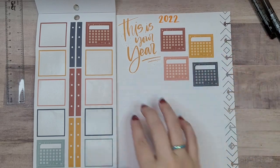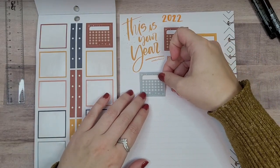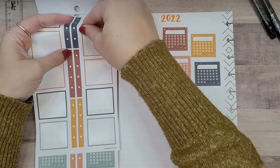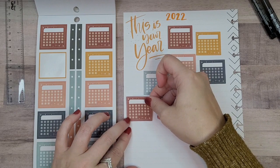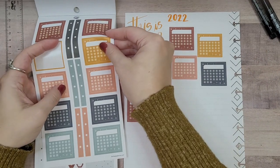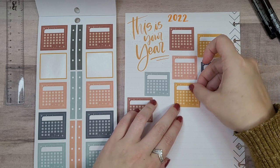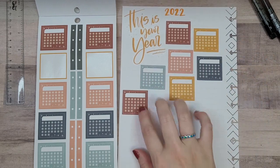All right. And we'll grab this one. Put it here. So that's 5. Ooh, there might not be room for an AM routine and PM routine like I thought. I probably should have done this in rows, but also rows are just not visually appealing to me. So we're just gonna roll with it. Okay, so 1, 2, 3, 4, 5, 6, 7.